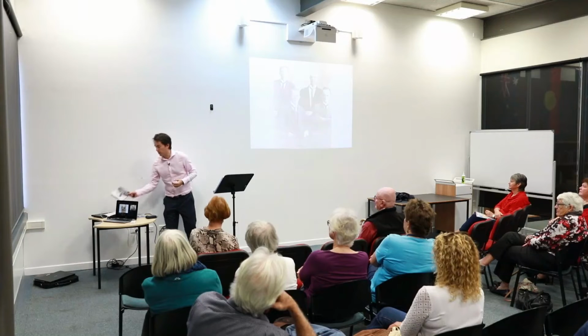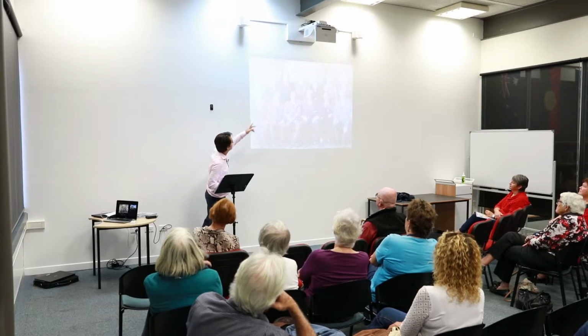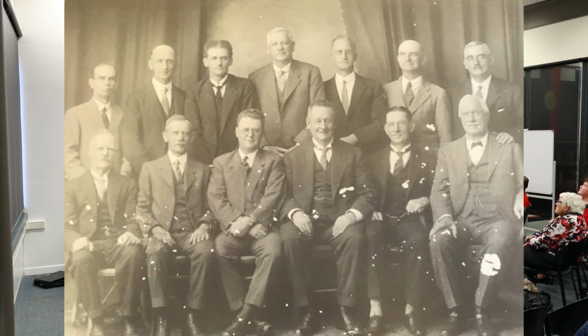So this is the book I wrote about Philip Oliver Ellard Hawkes. This is the only other photograph we have of him. For many, many years, that was the only one we had, and he's obviously the third from the left. This is a group of the Maryborough Chamber of Commerce.